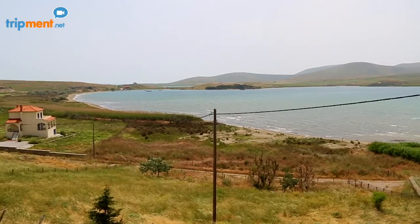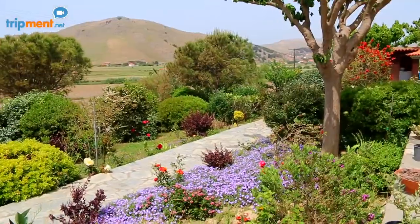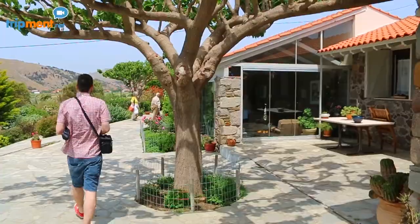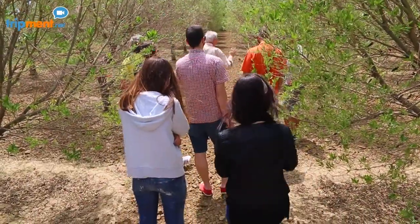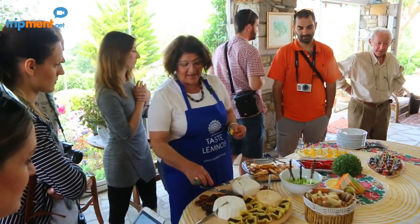Here, on a hill with a fantastic view of the Apori Bay full of trees and greenery, we found Ktima Olon, Aftasi and Rena Laskaridi. In Ktima Olon, which was the first olive grove on the island, we wandered around, tasted their virgin organic olive oil, and also watched the process of cheese production called kalathaki, which means small basket.